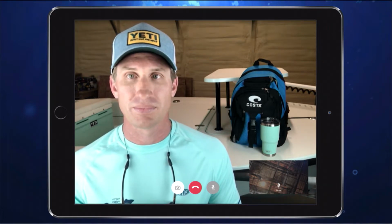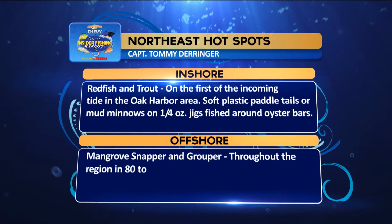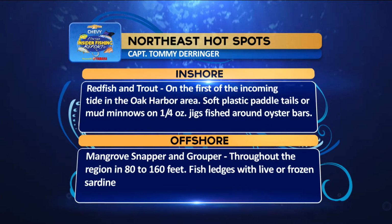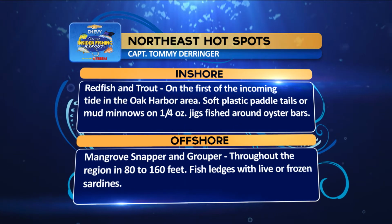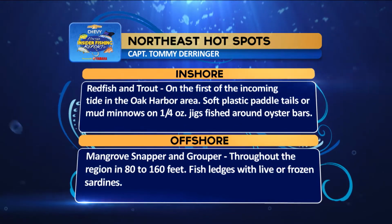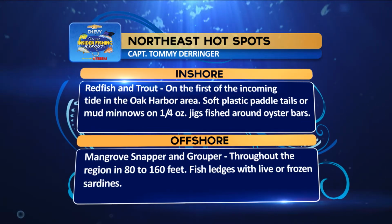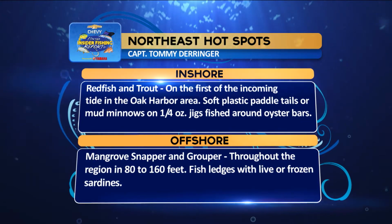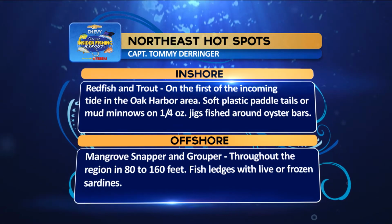Great report. We're going to go ahead and take a look at the hot spots from the Strike Zone Northeast region. Inshore, redfish and trout on the first of the incoming tide in the Oak Harbor area. Soft plastic paddle tails or mud minnows and a 1/4 ounce jig fished around those oyster bars is going to get those guys. And then offshore, mangrove snappers and groupers throughout the region in 80 to 160 feet of water. Fish the ledges with live or frozen sardines, Bree.